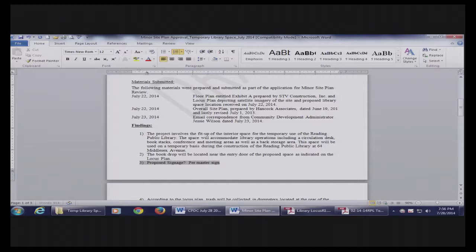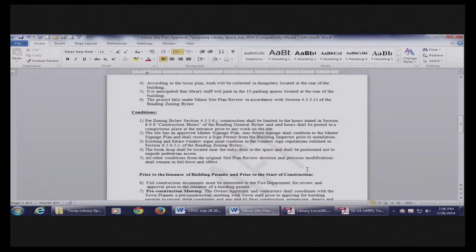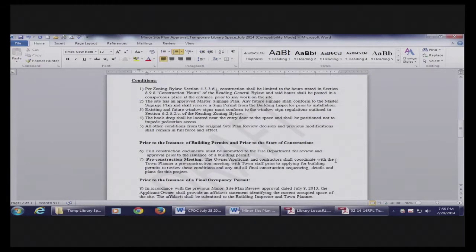Okay. Let's take a look at this decision. So on the findings, we'll just delete the one about the proposed signage that you had a question on. Yes. The proposed signage will be provided according to the master signage plan. Yes, let's do that. We're a little redundant with that since we haven't covered the condition, but that's fine. To do the condition.